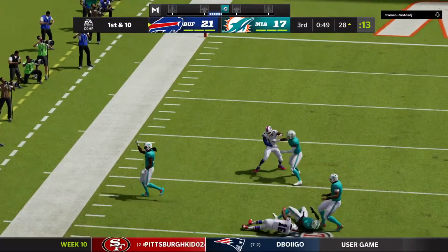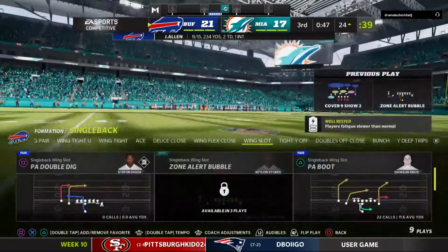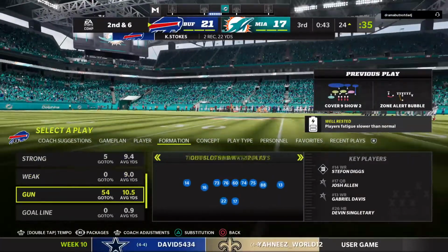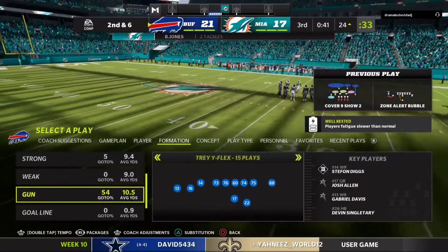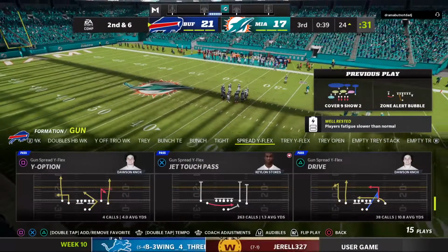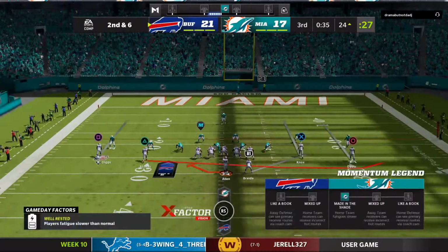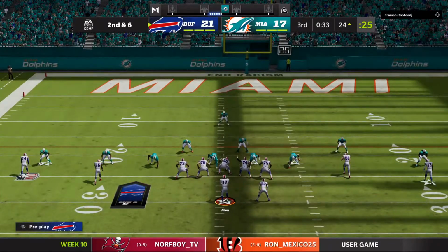Firing quickly is Allen. That's complete. And he's brought down at the 24 after a gain of 4. I know many people like to throw to the tight end, maybe in a little flexed out position because he creates mismatches with his size. But slot receivers do the same thing with their quickness, their speed, and their route running savvy.